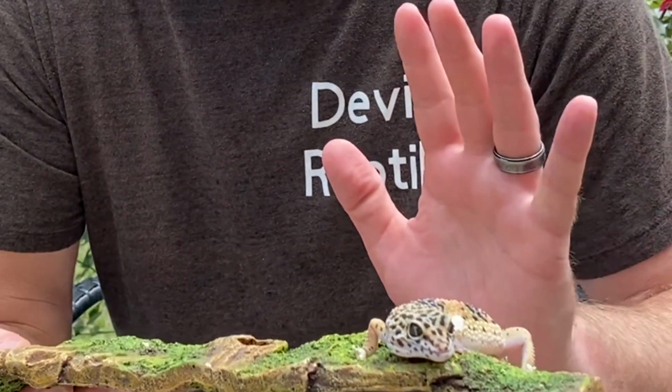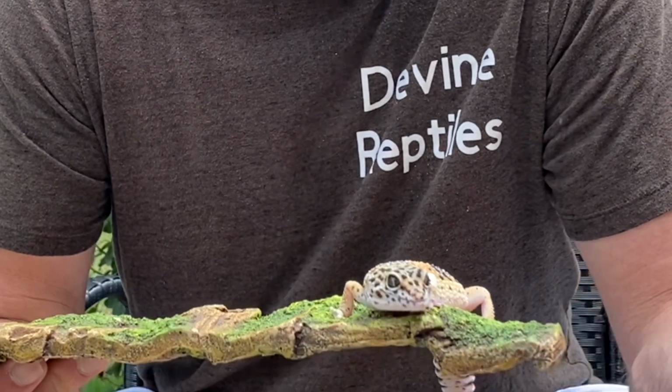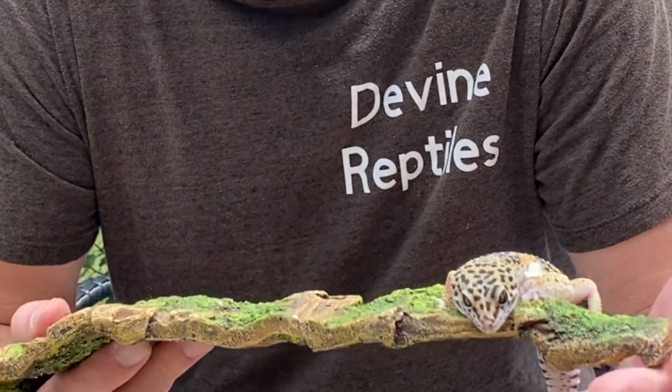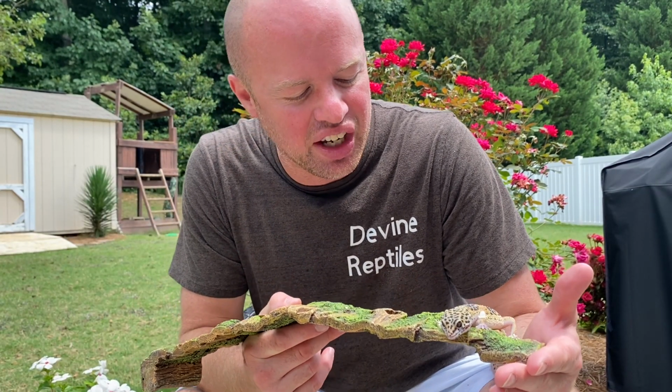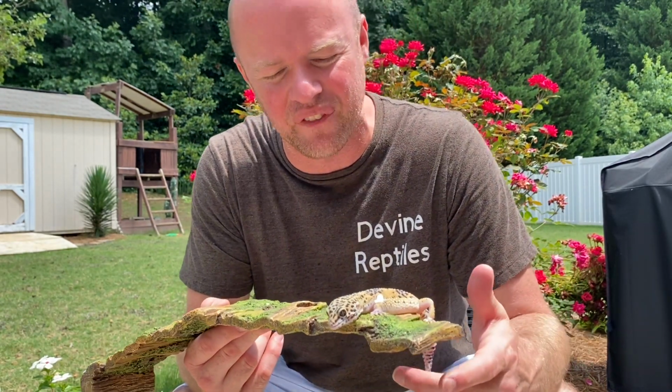But he does great in enclosures. Doesn't need a lot of space. You don't have to build some extravagant enclosure or house for him. And I mean, look, you can just see he is just super chill, shedding a little bit. So he's actually gonna get a nice little soak as soon as I get done filming with him.